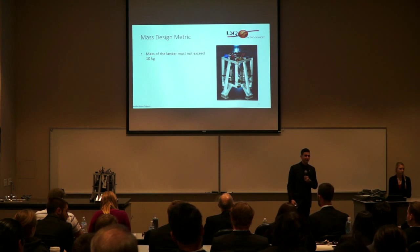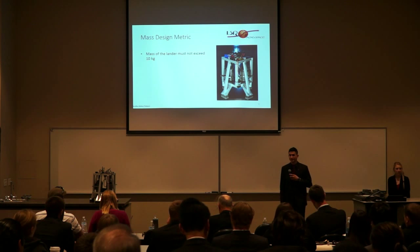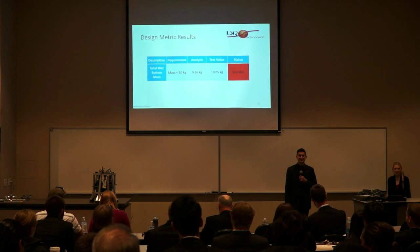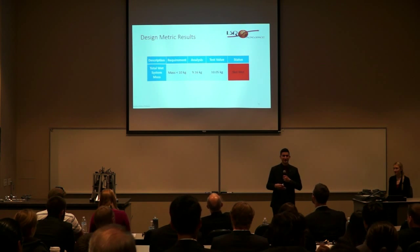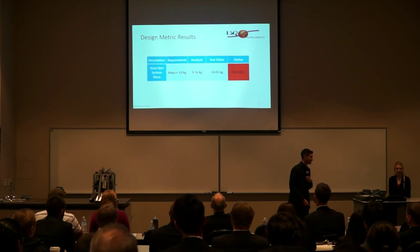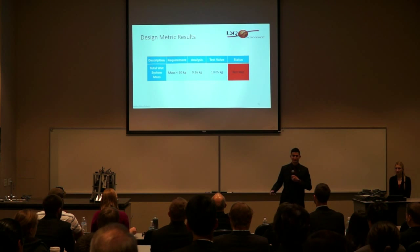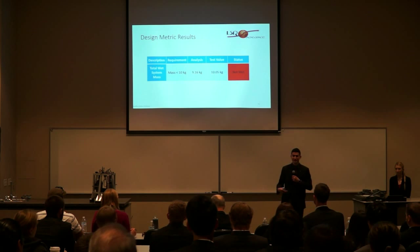For our mass metric, as we previously mentioned, we were a little bit over that. In total, we could not exceed 10 kilograms of mass. Unfortunately, we were at 10.05 kilograms of mass due to the propulsion system. The other subsystems were not under mass enough to compensate for that fact. However, all the other subsystems were under budget. We predicted a value of 9.16 kilograms. Just things get left out. You miss zip ties, you miss electrical tape. All those things add up.